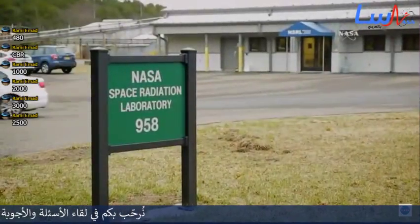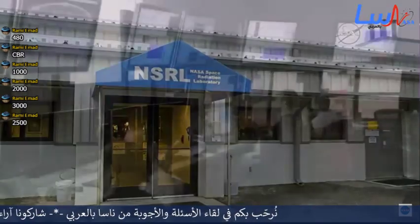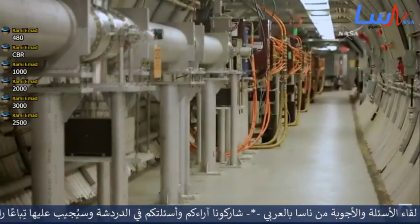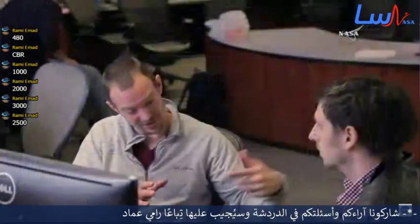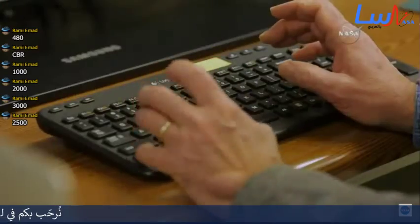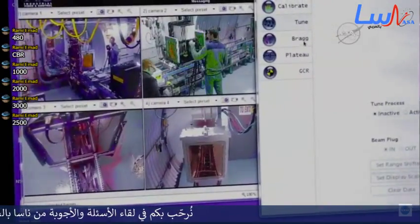The NASA Space Radiation Laboratory is an outgrowth of Brookhaven National Laboratory's particle accelerator. It utilizes the heavy charged particle radiation beam from various components already existing at Brookhaven Lab to then deliver specific doses, ions, and energies of radiation to the actual NASA Space Radiation Lab itself, with the goal to determine the potential risks to human beings from exposure to radiation during space travel.